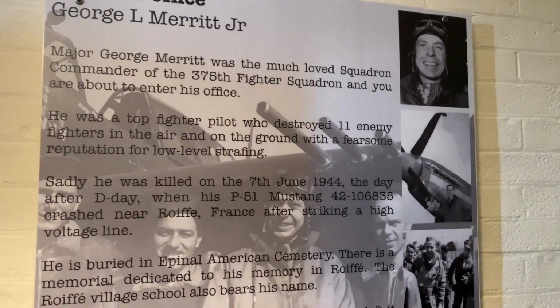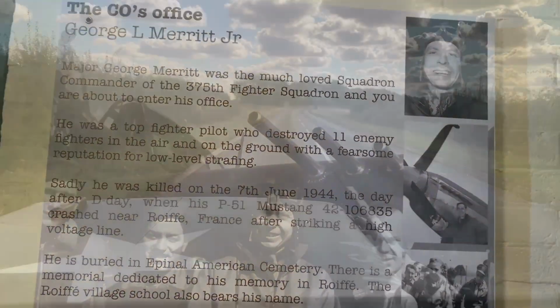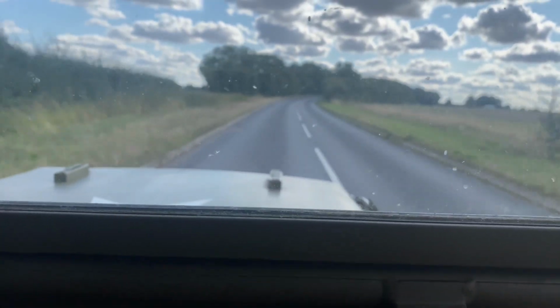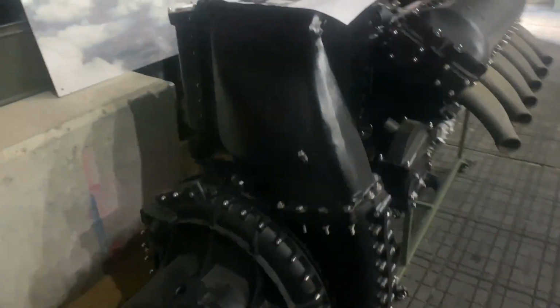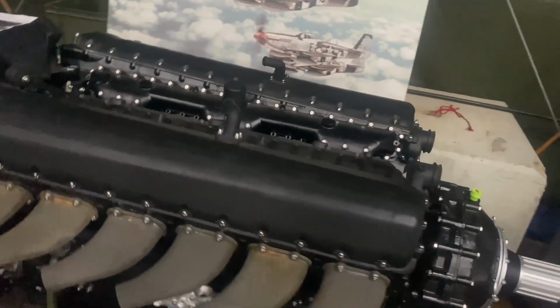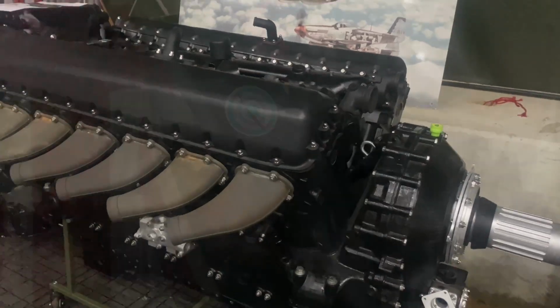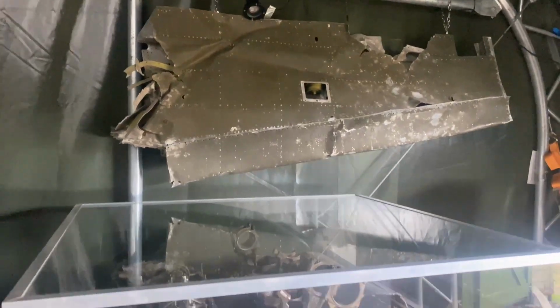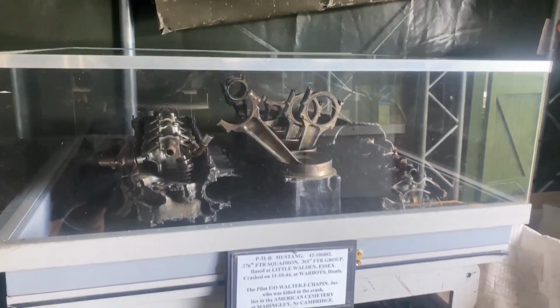Notable pilots such as Major George L. Merritt Jr., the beloved squadron leader and top fighter pilot. On the 7th of June 1944, he took off from Bottisham Airfield in his P-51 Mustang 42106835 on a mission for area support in the Angers region of France. The flight strafed a convoy of trucks, including a gasoline trailer which was set on fire and another being badly damaged. Unfortunately, he was shot down by enemy fighters and crashed at Le Chat-Pen near Roif, 12 miles south of Saumur, France.